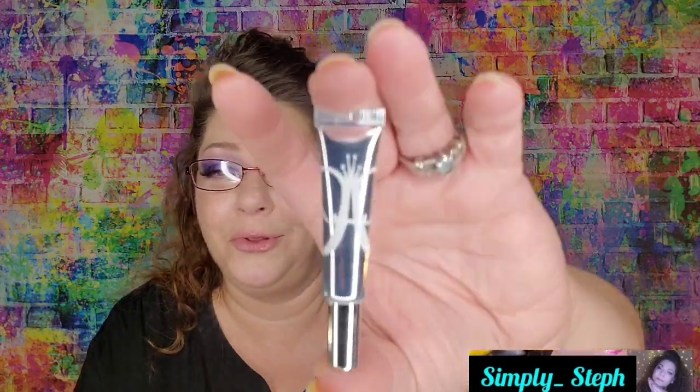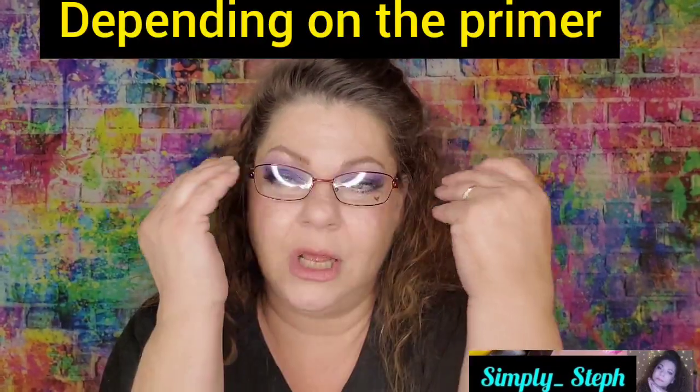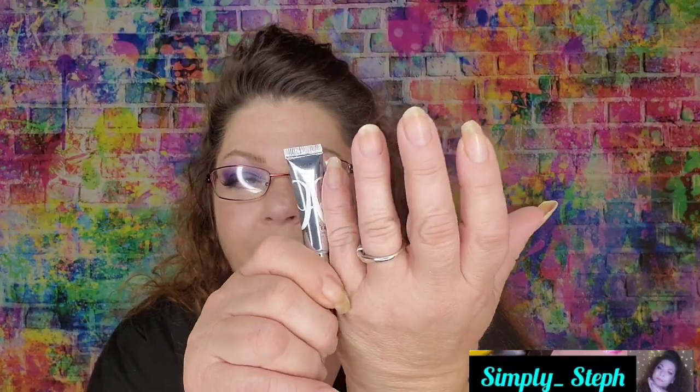Okay, cool. So I've been looking for a primer that is brighter than my color on my eyes, and there it is, guys. Holy moly, it's so tiny. But you only need a little bit. You don't ever really need to use a lot of eye primer. Probably the less the better. So I'll get a couple uses out of that, at least enough to try it.